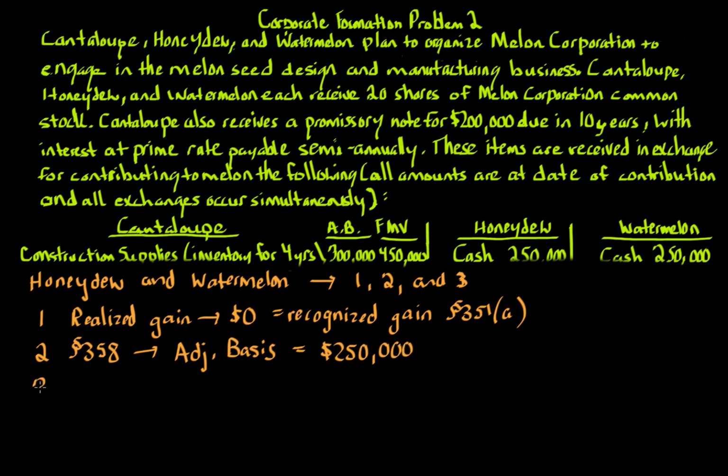And then number 3, the holding period. The holding period, because it's cash, remember, cash does not have a holding period, so it's automatically a fresh start, so it starts new. So if Honeydew or Watermelon sold any of their shares the next day, it'd be short-term capital gain because the clock starts ticking as of the date of this transaction. So again, the summary here is that when there's cash involved, it's real easy. There's no gain recognized. The basis is going to be the amount of cash paid in the stock.